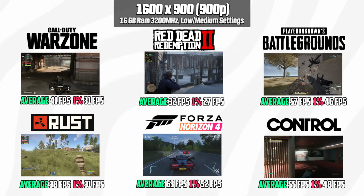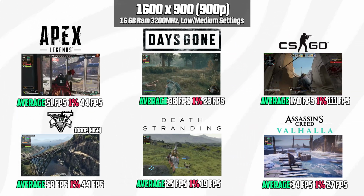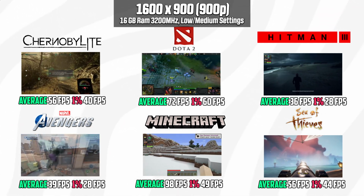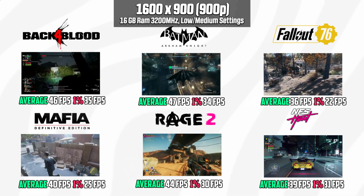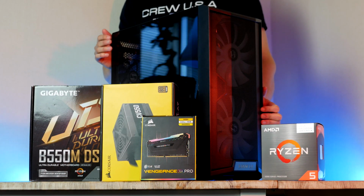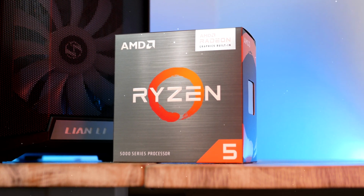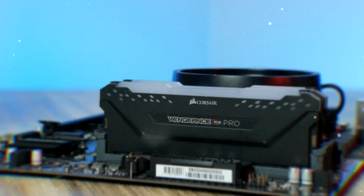For more demanding games, I recommend dropping the resolution down to 900p, and then you can run most games with pretty good results. Now, I want to stress guys that by no means should this solution be considered a high-end gaming setup. However, if you do have a very limited budget, the 5600G can definitely be a great option, and it can even work as a stopgap until GPU pricing stops acting silly and goes back to normal again.